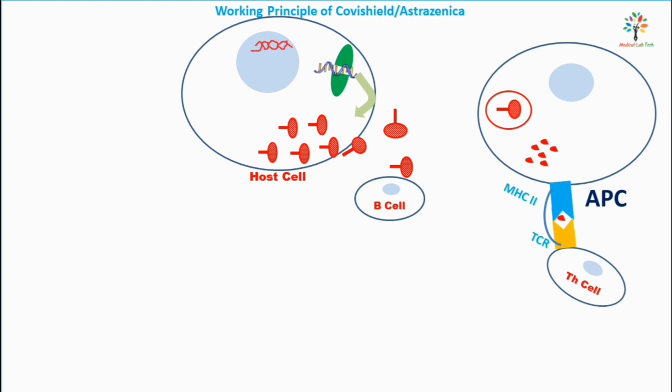There will be some chemical signaling between the antigen presenting cell and the T helper cell, and the T helper cell will be activated. Once activated, it will release chemicals called cytokines. These are interleukin 2, interleukin 4, interleukin 5, interleukin 6. After release of these cytokines, some other immune cells will be attracted, especially the B lymphocytes and the cytotoxic T cells.